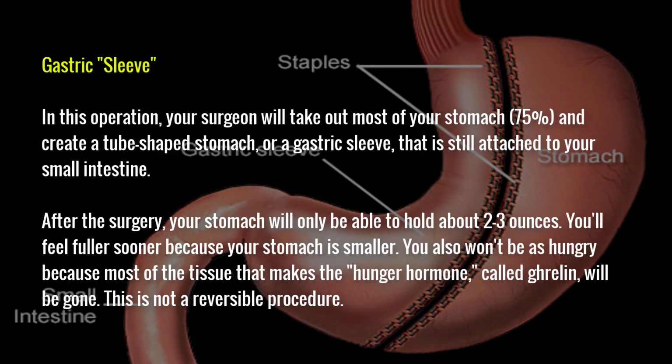Gastric sleeve: in this operation, your surgeon will take out most of your stomach, 75%, and create a tube-shaped stomach, or a gastric sleeve, that is still attached to your small intestine. After this surgery, your stomach will only be able to hold about 2 to 3 ounces. You'll feel fuller sooner, because your stomach is smaller. You also won't be as hungry, because most of the tissue that makes the hunger hormone, called ghrelin, will be gone. This is not a reversible procedure.